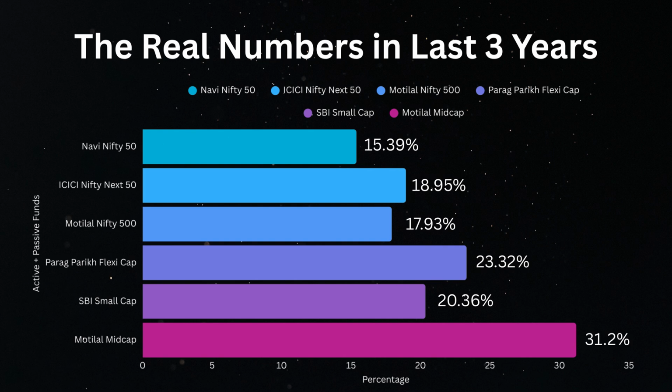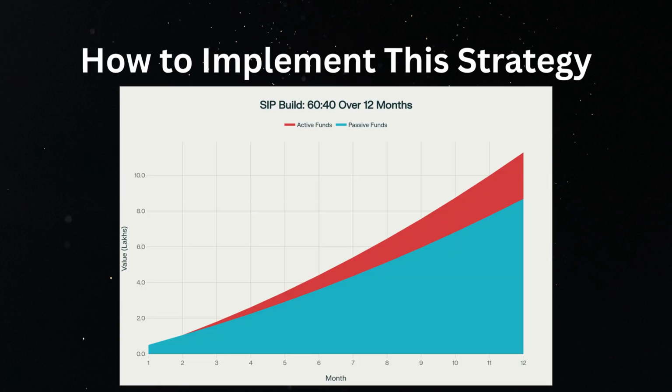My active funds delivered: Parag Parikh Flexi Cap Fund 23.32% annualized returns over the last 3 years, SBI Small Cap 20.36% annualized returns over the last 3 years, Motilal Mid Cap 31.2% annualized returns over the last 3 years. The combined portfolio gave me better returns than pure passive while taking less risk than pure active. If you want to copy this strategy, here's exactly what you should do.